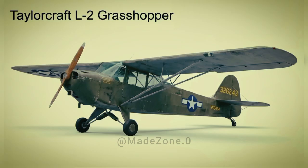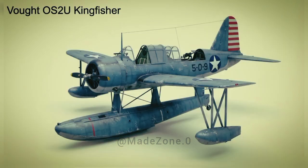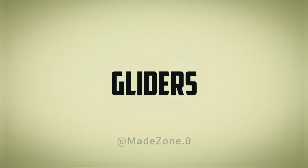Taylorcraft L-2 Grasshopper, another crucial member of the light observation fleet, often used for reconnaissance and command transport right behind the front lines. Vought OS2U Kingfisher, the quintessential ship-based float plane, durable and essential for air-sea rescue and spotting roles throughout the entire conflict. Now let's look at gliders.